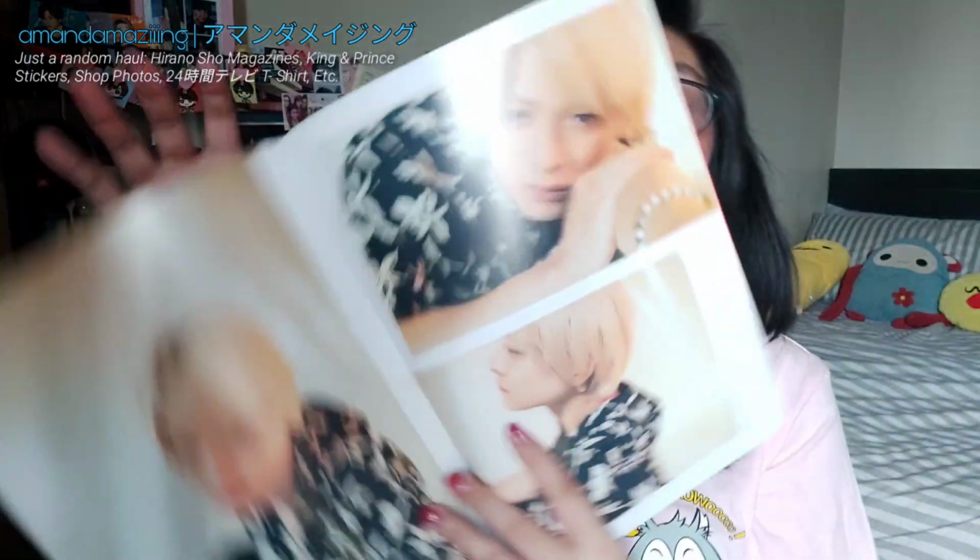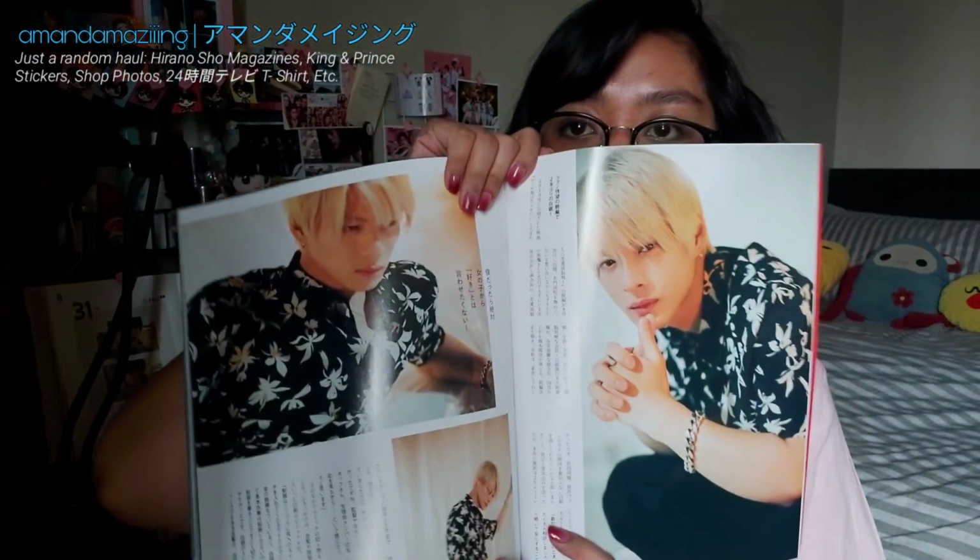So okay, again, going back to Cheer. This one, I really like the shoot for this one. And at the back, it also features the Kaguya-sama posters. So I really like that. I just like the photos in this shoot a lot, so that's why I decided to get it. I didn't have plans to get this magazine, but then I saw the photos and I was like, it's a really nice shoot, so I want to get it.